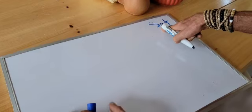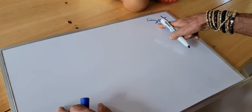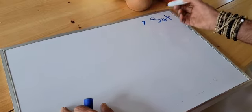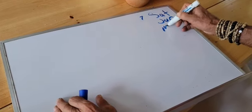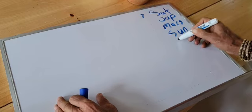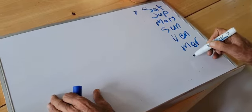Saturn, old man time at the top, the so-called seventh sphere. Then below him is his son, Zeus or Jupiter. Then Mars. Then the sun. Then Venus. Then Mercury. Then the moon.